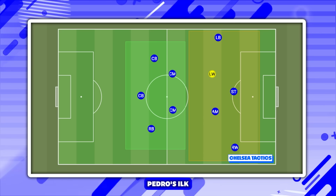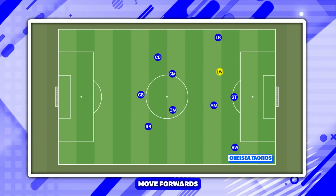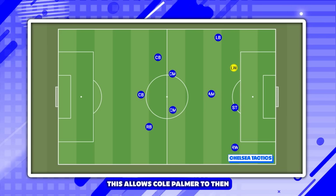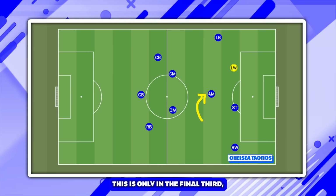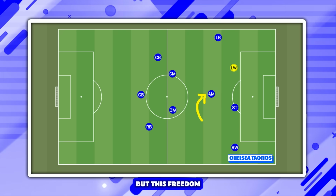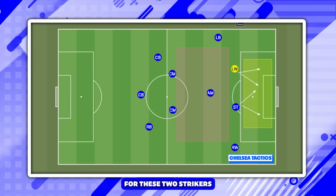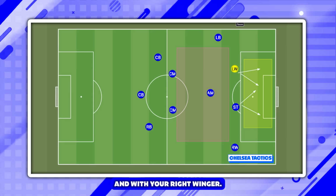With a player of Joao Pedro's ilk and his ability to move into more central areas, what you could see is a player move forwards almost in tandem with the striker when Chelsea enter the final phase, almost becoming that second striker. This allows Cole Palmer to then move centrally, having a bit more of a freer role. Again, I must stress that this is only in the final third, only in the final phase, not in build-up. But this freedom allows Cole Palmer to then move about and create and dictate players he would like, giving the option for these two strikers to then make darting runs into the box, as well as holding the width out with your left back and with your right winger.